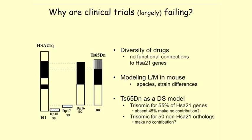So one of the issues is that the drugs that have been tested, with the exception of 2 of them, have no known connection to a function of chromosome 21. So we're not addressing a problem that we know how mechanistically it is caused in Down syndrome. We are addressing a feature. And these are features that are seen in many mouse models, certainly, and also seen in many causes of intellectual disability. We are modeling in mice, right?